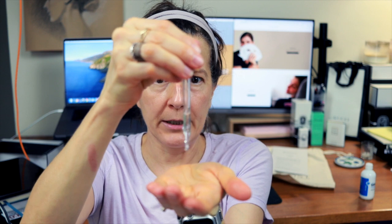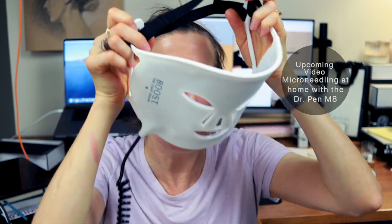The consistency is less thick and gel-like than the Costa Baja, but it actually has some ingredients in it that I would not want to use on my face when I'm doing microneedling, which is another new thing I've been doing. We'll talk about that in another video. There is my serum.